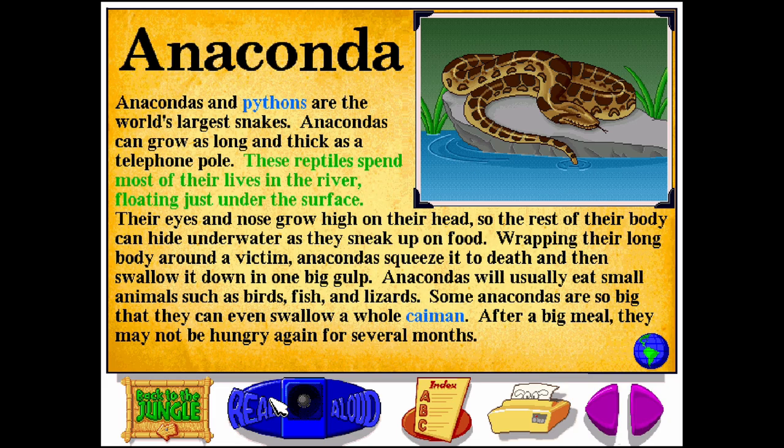Their eyes and nose grow high on their head, so the rest of their body can hide underwater as they sneak up on food. Wrapping their long body around a victim, anacondas squeeze it to death and then swallow it down in one big gulp. Anacondas will usually eat small animals such as birds, fish, and lizards. Some anacondas are so big that they can even swallow a whole caiman. After a big meal, they may not be hungry again for several months.